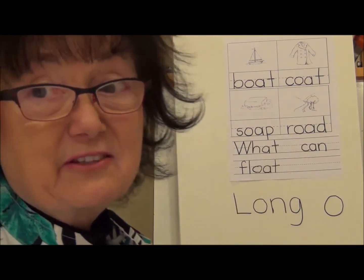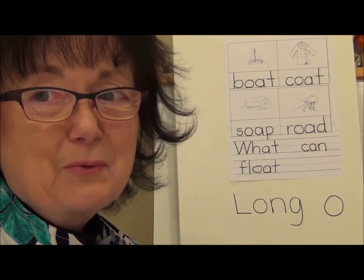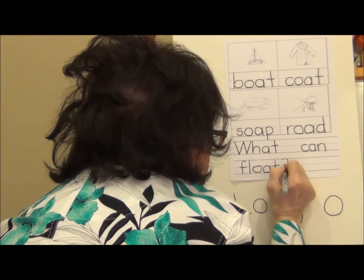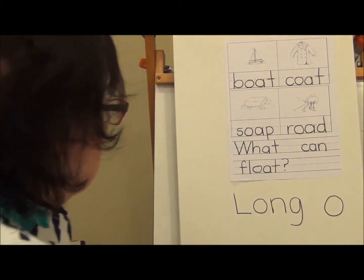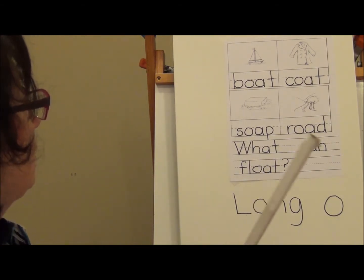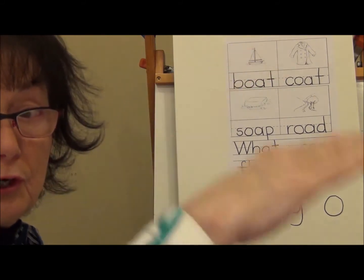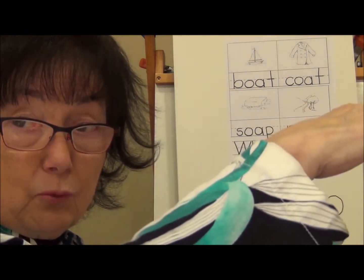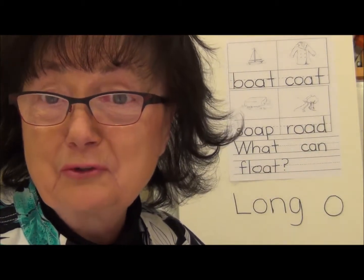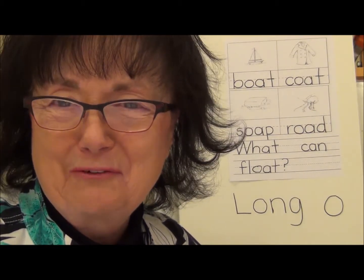What can float? Is that asking you a question? Yes, it is. So we need a question mark. There's your ear, and come down, and there's your question mark. Now, looking at your pictures, what can float? A boat can float. If you put it on water, it will stay above the water and float. It will not sink. Very good, and you can color those pictures. Or if you want to, you can write a sentence about it. Whatever you would like to do.